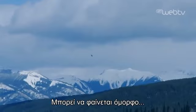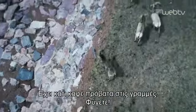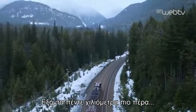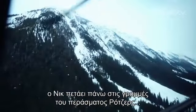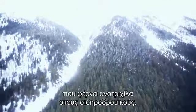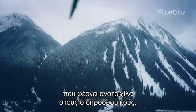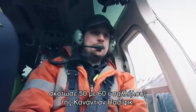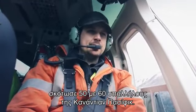It may look beautiful. Hey, there's a bighorn sheep on the track. Get off. But 65 kilometers down the line, Nick's flying over a stretch of track through Rogers Pass that sends shivers down railroaders' spines. In 1910, we had an avalanche at the summit of the pass that killed between 50 and 60 Canadian Pacific employees.